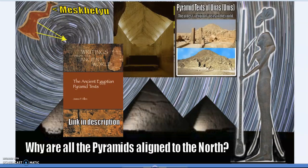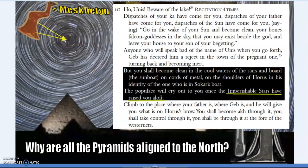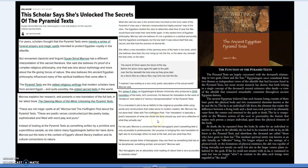So why are all pyramids aligned to the north? Well, I'll look into the pyramid texts, which really begin with Unas. Now in there, for instance, you shall become clean in the waters of the stars and board the sun boat on cords of metal on the shoulders of Horus in his identity of the one who is in Sokar's boat. The population will cry out to you once the imperishable stars have raised you aloft. The imperishable stars, well, they're the northern stars, the immortal stars, the very important ones.